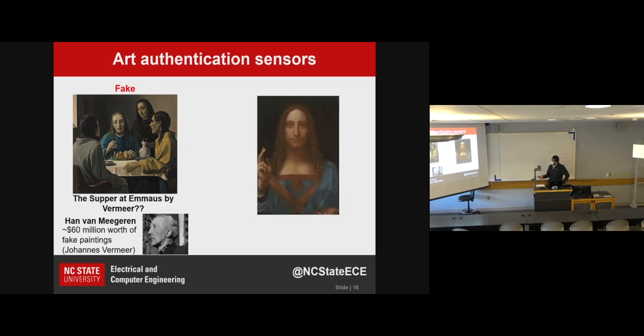Also, this is a very famous art. Does anybody know the name of this painting? I've seen it before, but I don't remember what it's called. It is one of the most expensive paintings in the world. So this is a painting of Jesus, and it's called Salvator Mundi. And it is alleged that Leonardo da Vinci painted this.